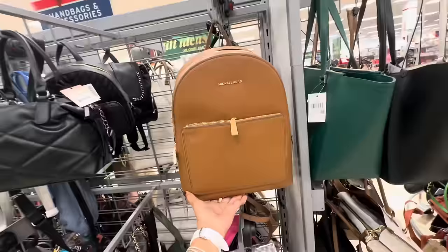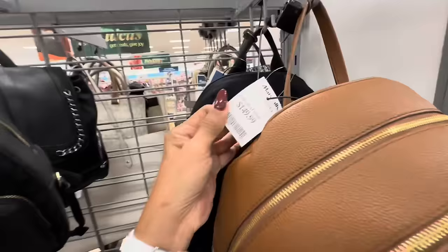They have a large Michael Kors pebble leather backpack, big pocket in the front, double zipper up top. This is really nice. You see this? Okay, and it's $150.